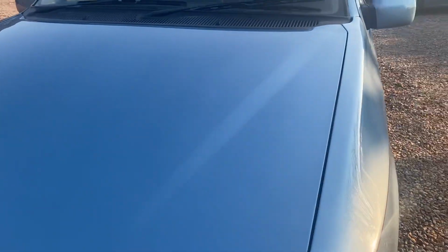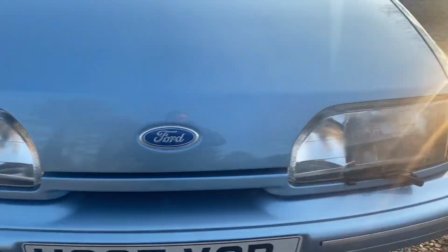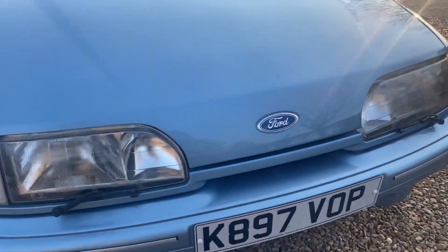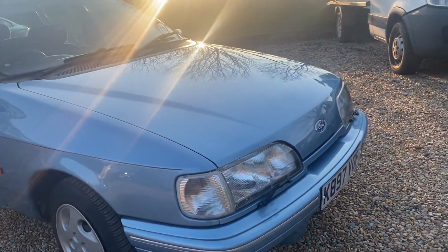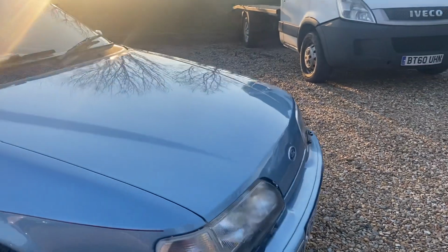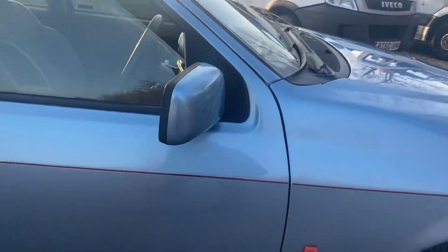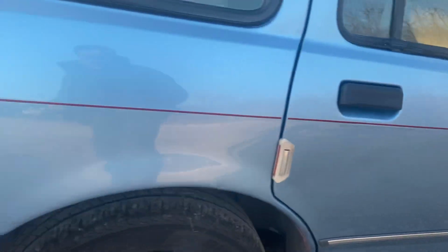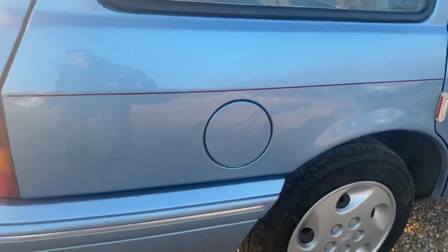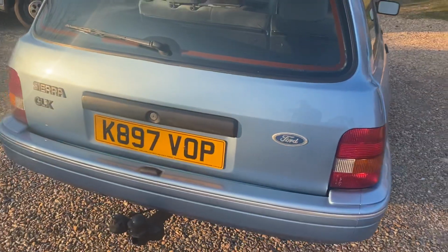Excellent bonnet. Hardly any stone chips at all through the front. Really very nicely shined up and looking great. That front bumper's really good. Being a GLX, one of the benefits is that you get the colour-coded bumpers and fog lights. This door's in excellent condition, as is the rear door here, as is this rear arch. And then moving round back to the rear of the car.